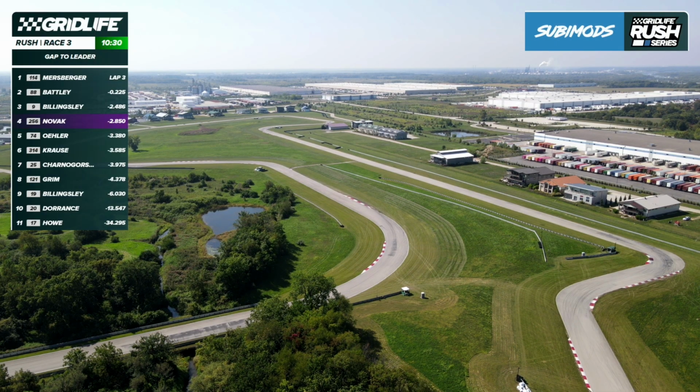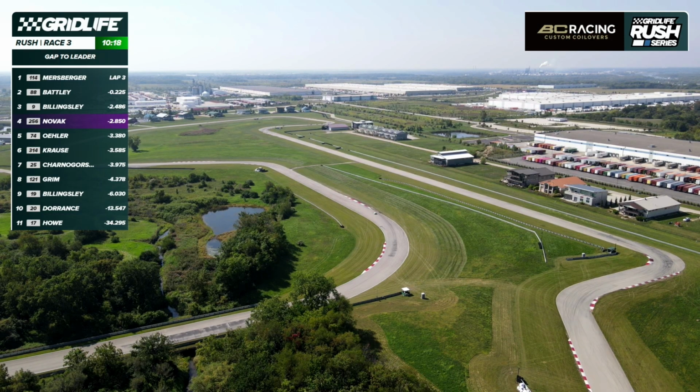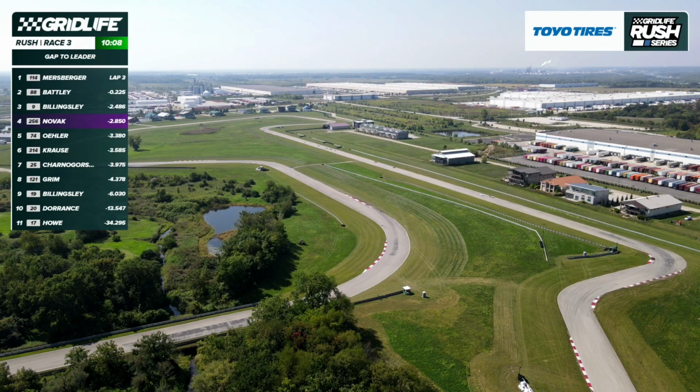And as they head around the backside of the racetrack, you see the leaders nose to tail very, very tight. 10 minutes and 25 seconds to go in this race. Still plenty of action left in this one. See if Batley can have anything to say back to Mersberger here, as he's really got to get something done, because Mersberger does seem to have just a bit more pace as he's run away the first 2 races.